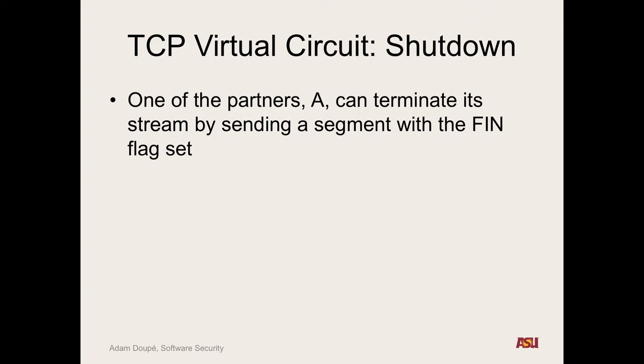Why does it mean one of the partners? Shouldn't it be the client or the server who decides? What was that? It doesn't matter? What do you mean it doesn't matter? Because the server can just say, oh, I don't want to send anything else, or the client can say no. Right, so TCP is full duplex, right? So both sides can send data either way.